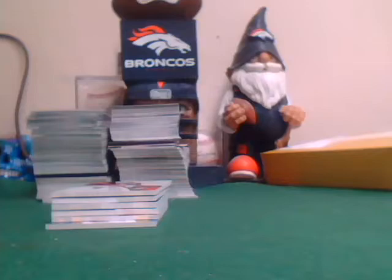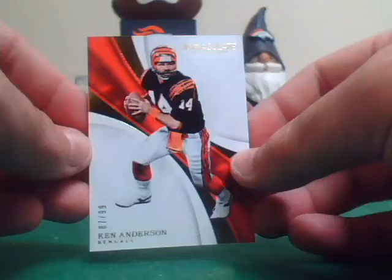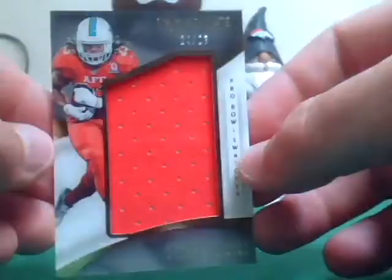All right. Got a Ken Anderson, numbered 87 of 99 for the Bengals. Got a Jay Ajayi jersey, numbered 24 of 25 for the Dolphins.